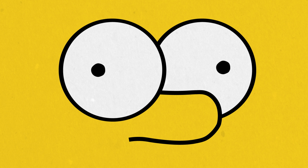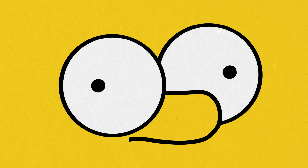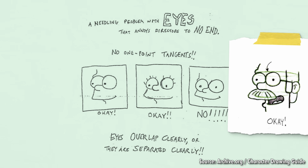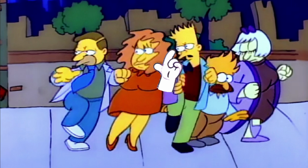When it comes to eye placement, I thought we had more rule breaking going on, but it was a false alarm. See, there's, quote, a needling problem with eyes that annoys directors to no end. No one-point tangents. Either eyes overlap clearly or they are separated clearly, unless the character is wearing glasses. Well, these eyes are barely touching, and so are these.